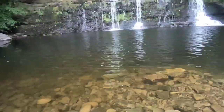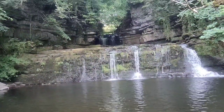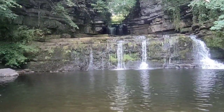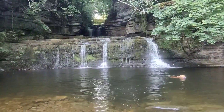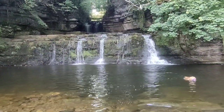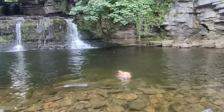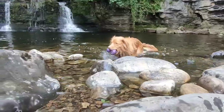It's worth noting that this is considerably colder than the other falls and the lake I've been in today, simply because it's so sheltered, it hasn't had sun on it all day. But how lovely. There's a good girl. Good girl. Well done.